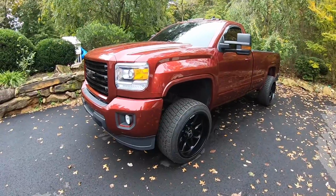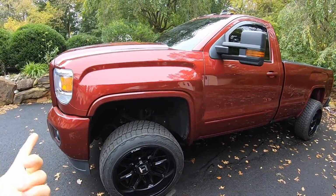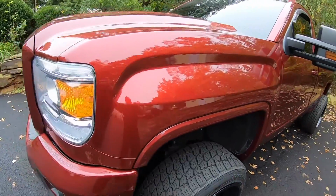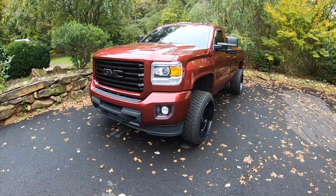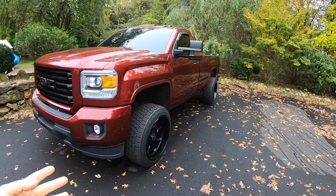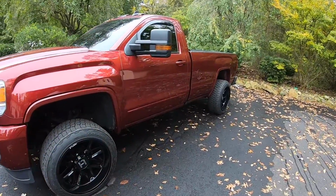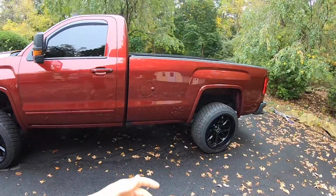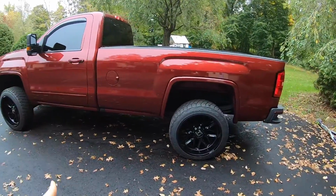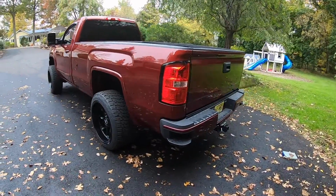So Ron Burgundy is a 2016 GMC 2500 with a Duramax. It's super rare to find one of these, especially in an SLE model, which this one is, and not a work truck. So this one has carpet, it has the nice screen, it has all the bells and whistles, all the nice lights and everything like that. So it was 2016. It only had 26,000 miles, 26.5 thousand miles on it.